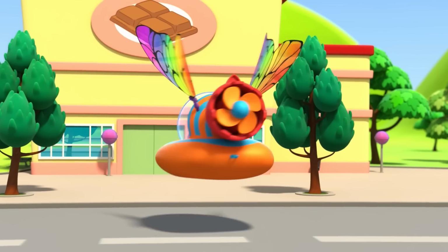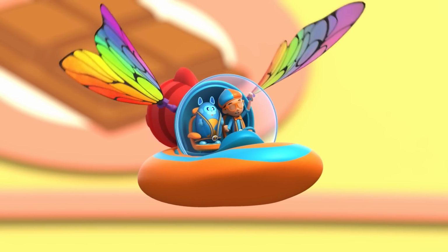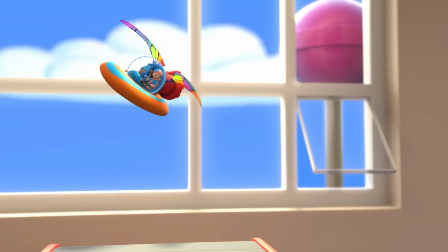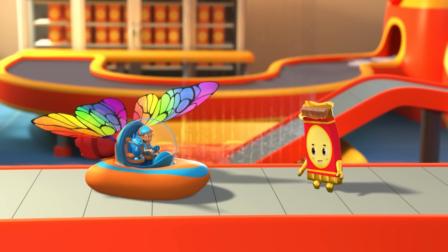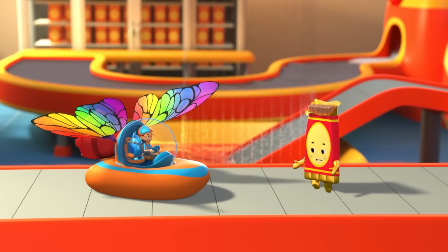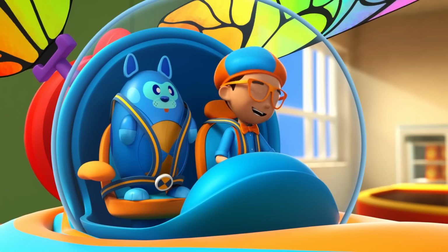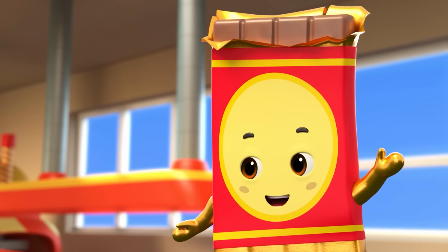Shrinking down! The BlippiMobile is ready for adventure! Let's go meet some chocolate bars in the chocolate factory. Hey there! You're not Cocoa Beans! I need them so we can start making chocolate bars! I'm not a bean, it's me, Blippi! And this is D.BO! Hi, Blippi!